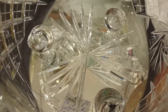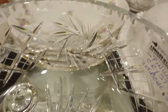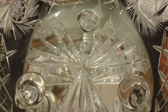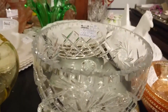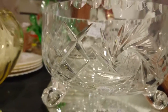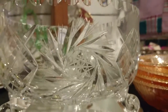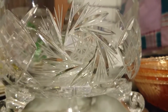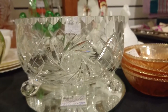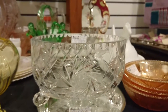It's three feet. Crisscross pattern. Pinwheel. Beautiful three feet, curled bottom foot. It's priced at $35. It is cut crystal, not just pressed glass. Good price, good value. Thank you.